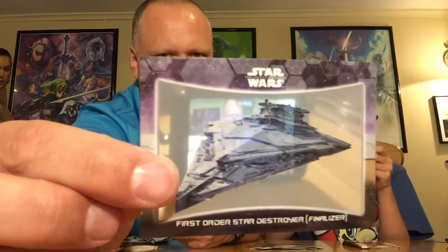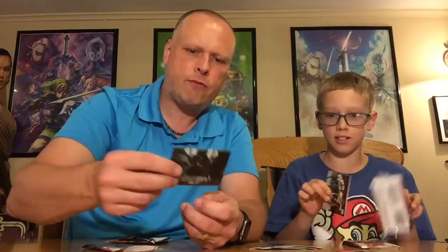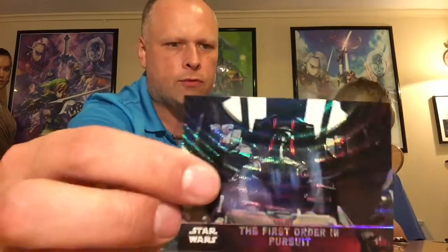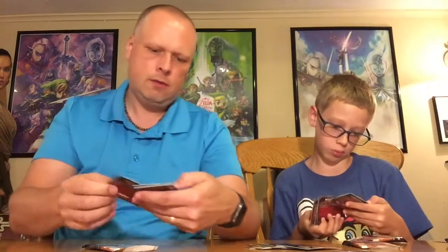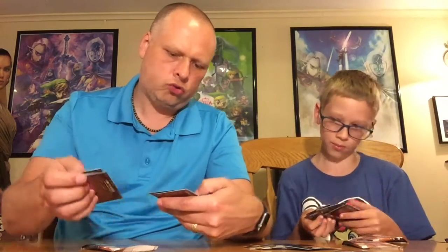But... The Finalizer, First Order droid. And then the Prism, the Refractor card, rather. The First Order in Pursuit. Wow. Double Stormtrooper, triple Stormtrooper time. Whoa, that looks awesome. No, wait, I didn't even get a behind the scenes card this one.